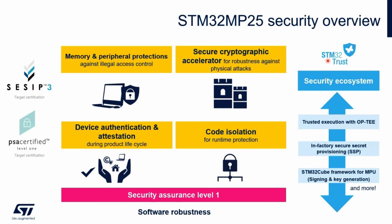Then we also have the STM32 Trust ecosystem, which is all part of the ecosystem, providing tools like OP-TEE to give you a trusted execution environment, secure secret provisioning tool, and the Cube framework, enabling you to perform signing and key generation against your application.